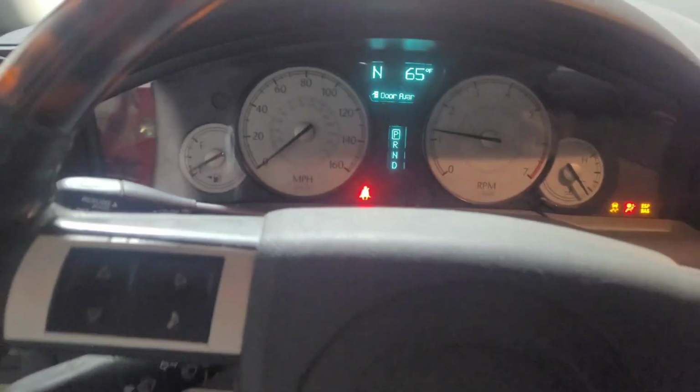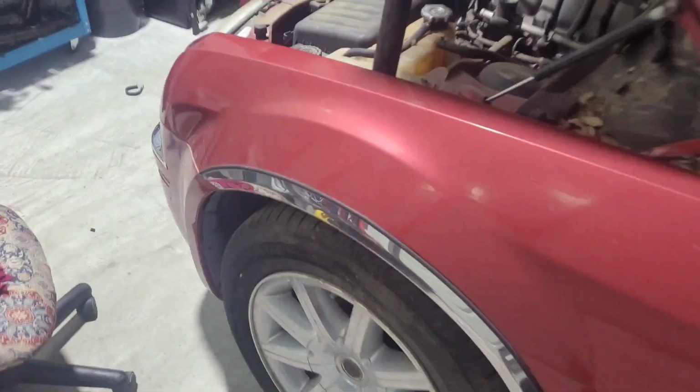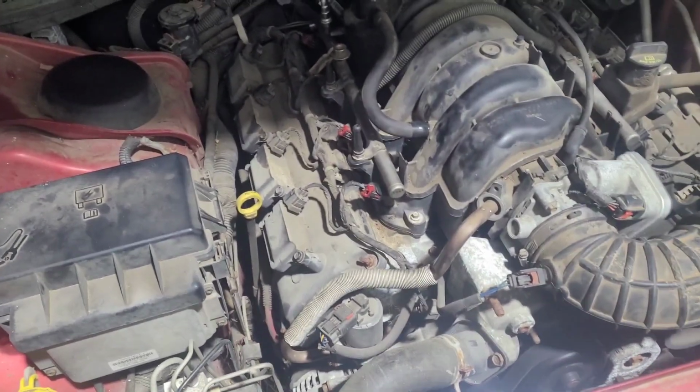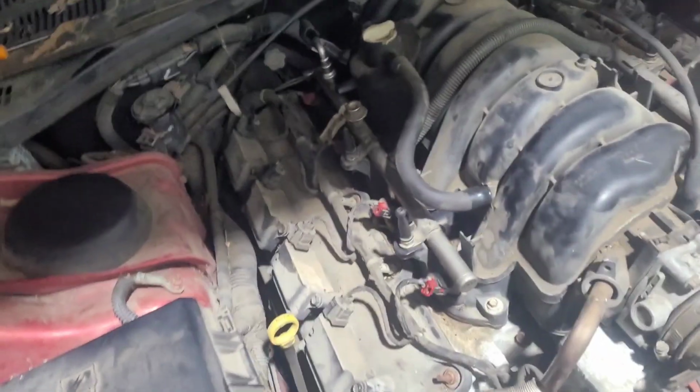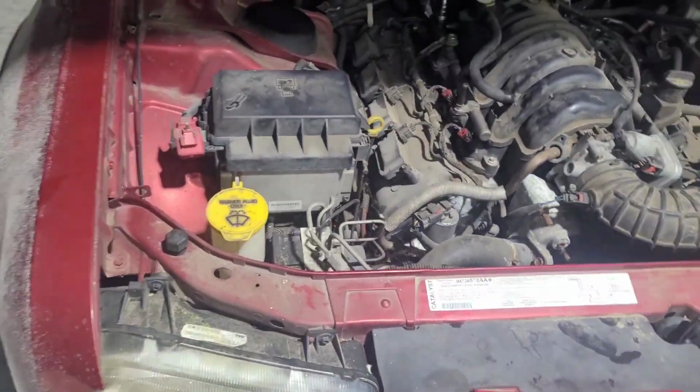Oh yeah, she running. She running smooth now. Oh yeah. Yes, sir. It didn't run nothing like that earlier. So that's pretty much what it was. The injector was stopped up and she purred like a kitten, man. I'm proud of myself, man.